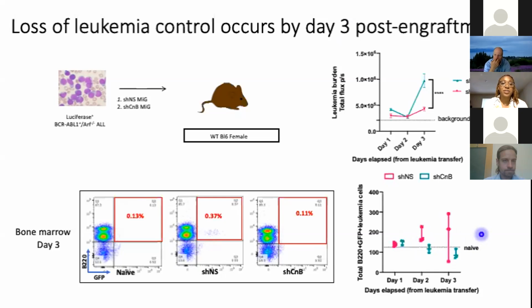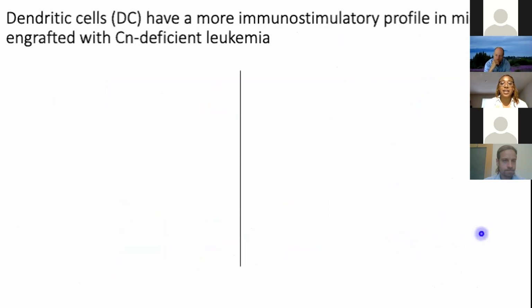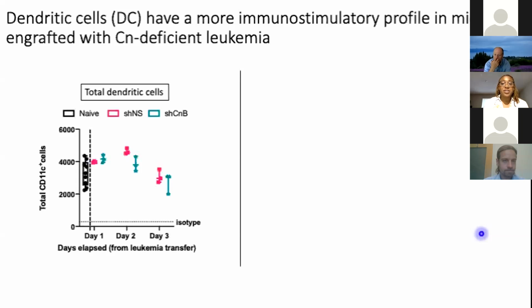And so to go into this further, I assessed different myeloid cell populations. First, I looked in vivo at our dendritic cell populations. And I saw that utilizing the CD11c positive marker for total dendritic cells, there wasn't a significant difference in your total dendritic cells from day 1, 2, and 3 in either our control or calcineurin deficient engrafted mouse models.